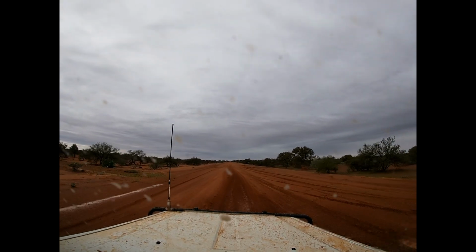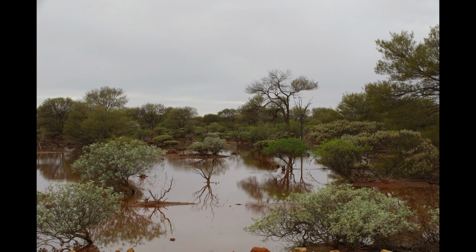We pushed on to where the road had been upgraded and shouldn't be so affected by the rain that was following us.